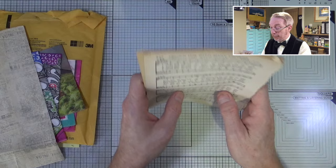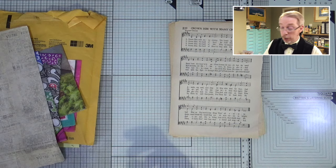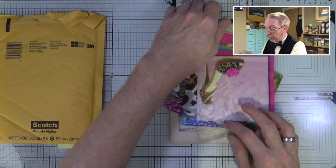Perfect. And they look about, let's see what we got, about 6 by 8. So they'll be great for the small journals. Absolutely superb. So love those. Love, love, love them. Love the napkins. Love the tissue. Love the music sheets. Absolutely stunning.